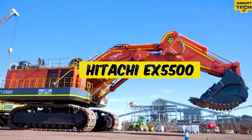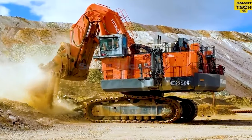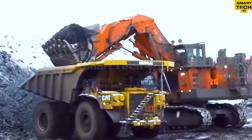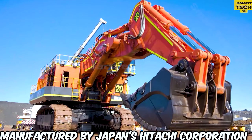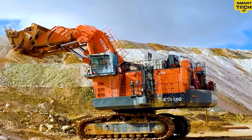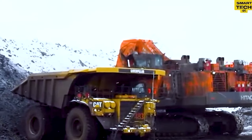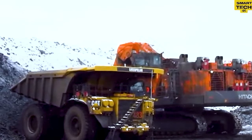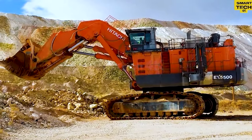Hitachi X5500-6. The Hitachi X5500-6 stands as one of the most powerful and productive wheel loaders globally, manufactured by Japan's Hitachi Corporation. Adorned in Hitachi's distinctive orange-yellow color, it emanates strength and grandeur. The machine measures 8.6 meters in height, 9.35 meters in length, and 4.35 meters in width.